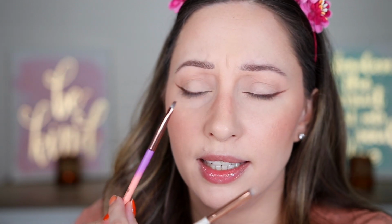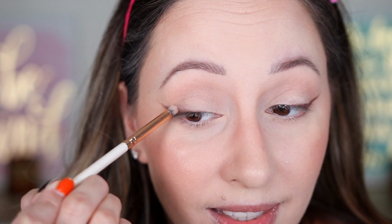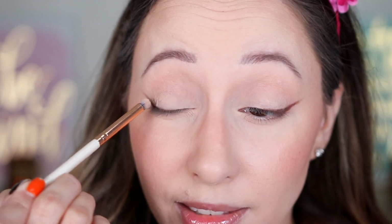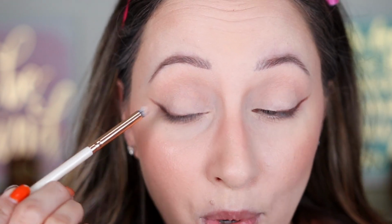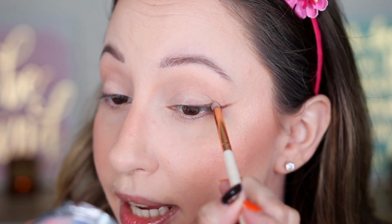Now I'm taking a smaller round brush. This one is the Luxie 141 and the previous brush is an angled brush by Essence. Actually an eyeliner brush, not just an angled brush. And with this one here, I'm going to blend the line. I know it sounds crazy because we did so much work to create this winged eyeliner, but the whole point of this makeup look is smoky winged eyeliner, and the brown eye pencil is basically the base for all of the eyeshadows.